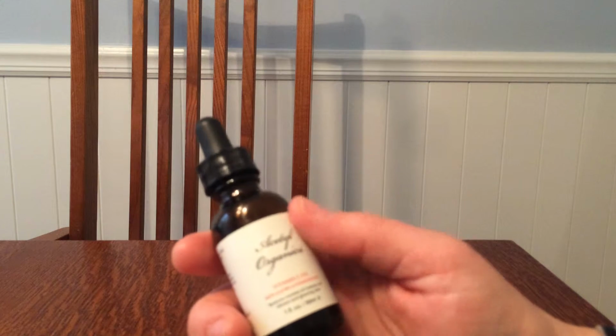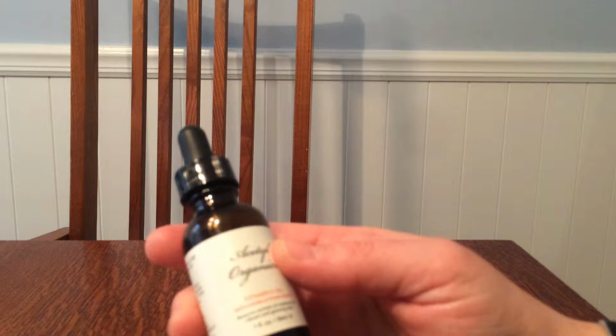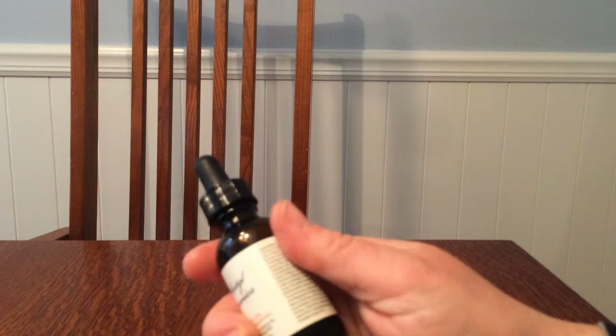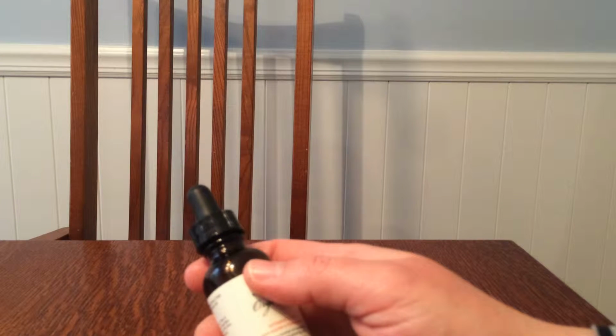Hi, I'm here to talk about the Acetyl Organics I received. It's a vitamin E oil with jojoba and pomegranate. The reason I got this is because my son has really bad eczema, and he's 10 and a half. He's had it since he was about 2 years old.